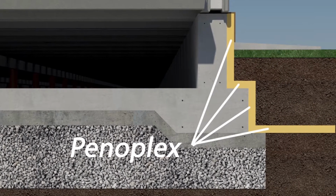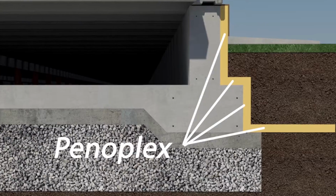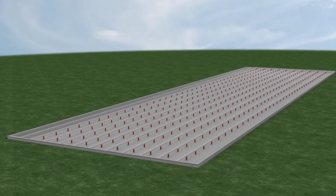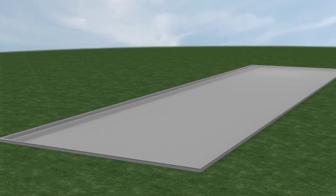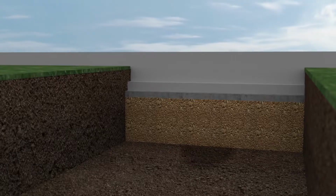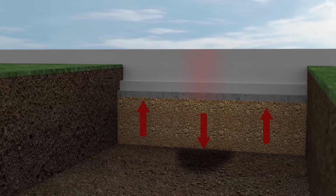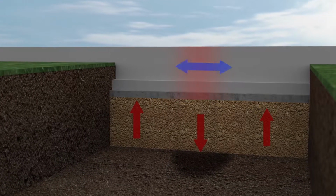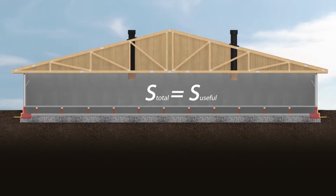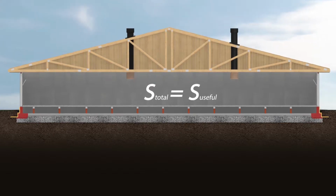Penoplex insulation prevents the foundation from frost heaving. Shallow foundations of concrete wall panels serve as walls of manure gutters, building a fairly rigid horizontal framework that redistributes ground deformations. Unlike auger piles, cast in situ piles, and others, shallow foundations prevent considerable loss of the building usable area.